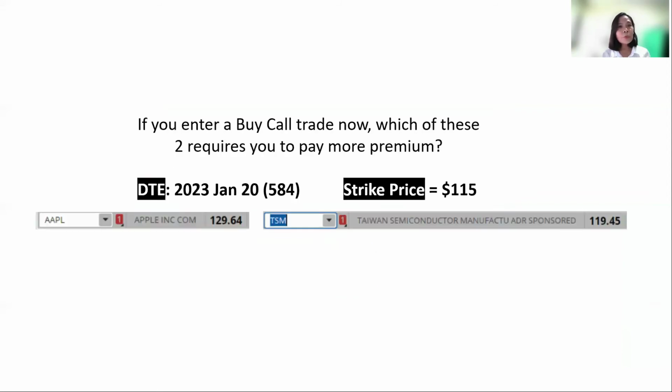Let's say you want to enter a buy call position with date to expiry 20 Jan 2023, 584 days to expiry, strike price 115, for Apple and Taiwan Semicon. Apple price is 129.64 and Taiwan Semicon is 119.45, the current stock price. Which do you think has a higher extrinsic value for these two? I think naturally we'll think it's Apple, correct? Let's look at it.